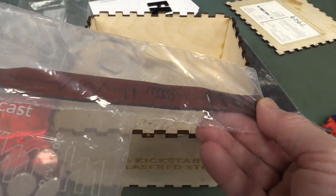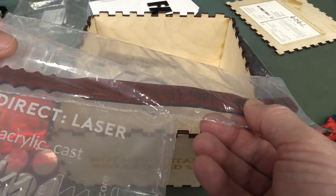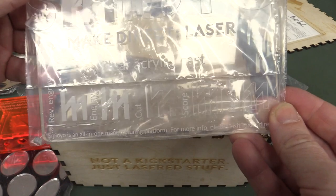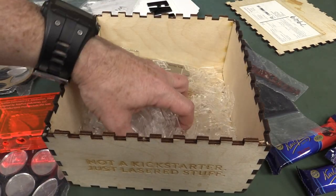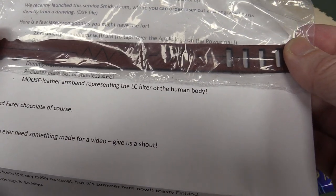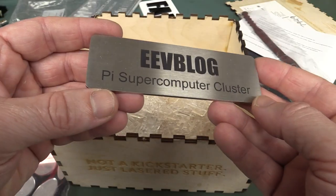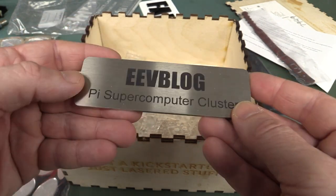Look, it's a circuit, is it like a leather wristband? I don't know, I'm not into wristbands, I'm not like a skater dude or whatever. Shimoto, there you go, they do laser cut CNC and stuff like that. Wow! A leather armband representing the LC filter of the human body. Well, it's LCR, actually. See a resistor in there as well. That'll be a sweet nameplate for my supercomputer cluster if I ever get the damn thing finished.